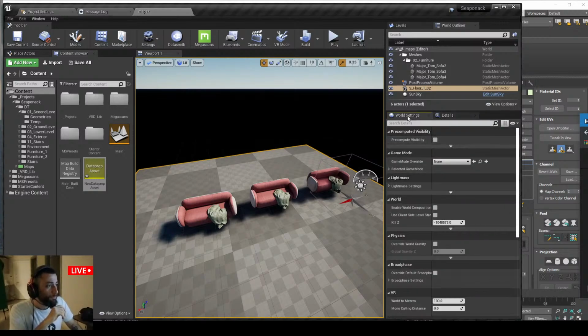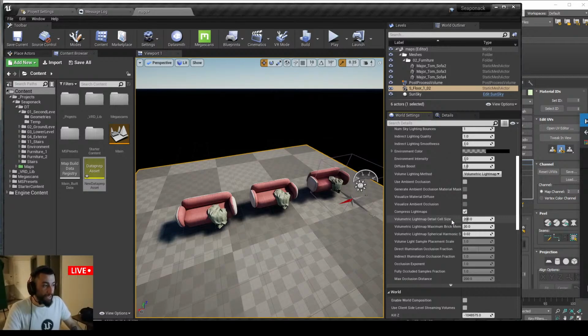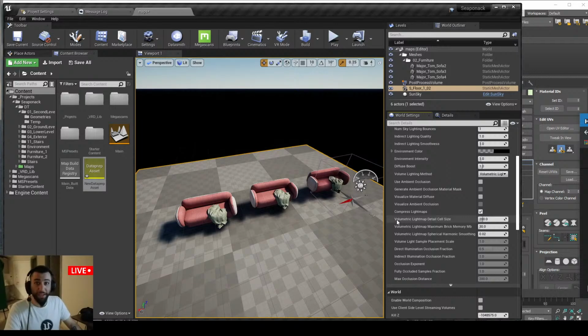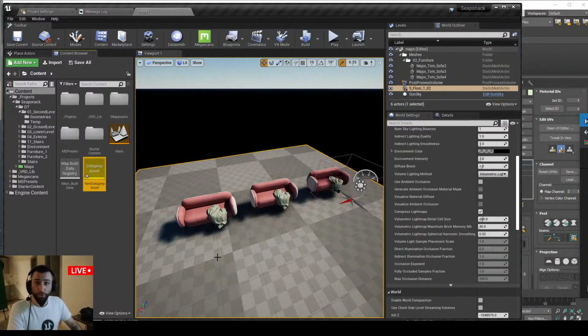When you go to world settings, to the lightmass here, the volumetric lightmap detail cell size and the maximum brick memory and the spherical harmonic smoothing, you need to adjust these. What exactly you need? I think the lower the better for this, and I'm not sure about here, but if you hover your mouse you will learn about it. And be careful with this because it could increase the memory usage up to 8 as it says here. So the best thing I would recommend you doing, my man, read this, try again, see how it works, and join us on Discord and show me your progress, and I will do my very best to help.